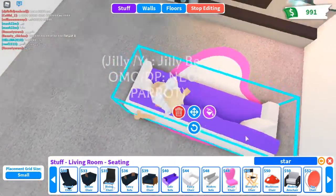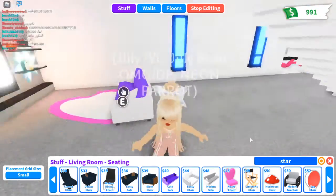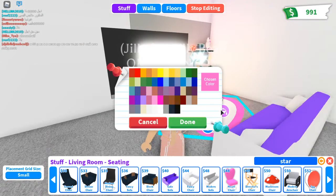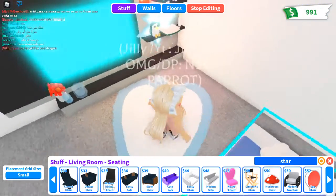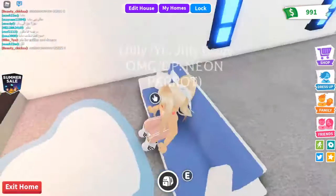There we go. Modern, nice, cute little sofa here, like that. How about blue. And how about this a little darker blue? Like that. That's actually nice. I love this look. Look how cute this is.